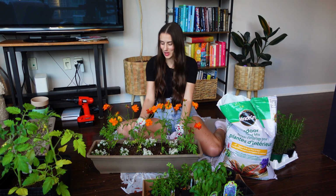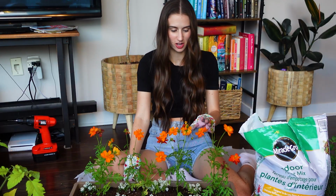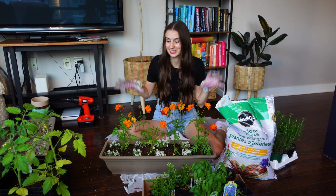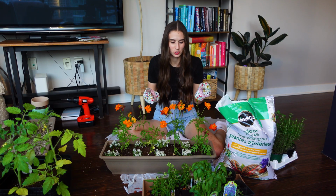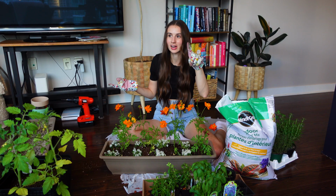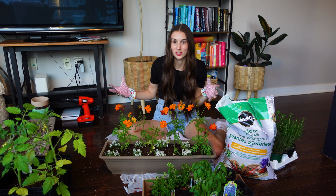Okay, I am obsessed. I'm so happy with the way this turned out. I love the color and the height of the cosmos, and then these white guys just fill out the bottom. This is what I mean, guys. Plants make you so much happier and just bring so much extra joy to your space, and it's fun. I love gardening. If you don't like gardening and you see it as a chore, this may not be for you. Maybe it's more fun to just watch someone else do it.